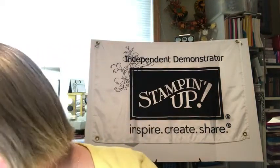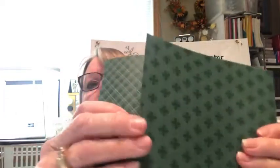And let's see. So if you order these, you actually get, I threw the wrapper away. I should have kept it. There's 40 sheets in here, I believe. Yep, 40. And you get 5 different colors and 2 patterns of each. So this is the other pattern. This one reminds me of a fleur-de-lis, and then this is a nice check. I'm looking at the back side of them.